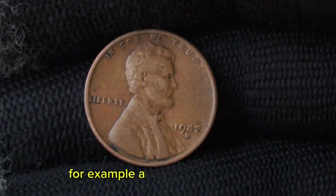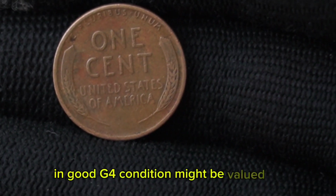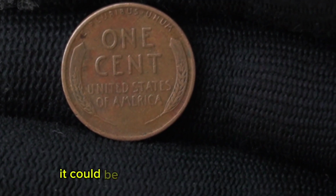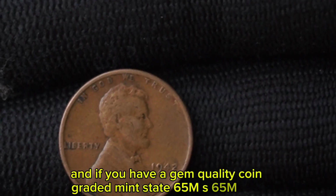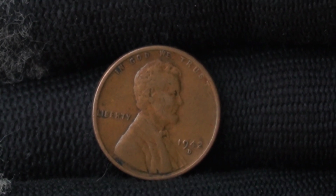For example, a 1942 penny from the Philadelphia Mint in good G4 condition might be valued at around 20 cents. In extremely fine EF40 condition, it could be worth about $1.50. And if you have a gem quality coin graded mint state 65, MS-65, you're looking at around $15 or more.